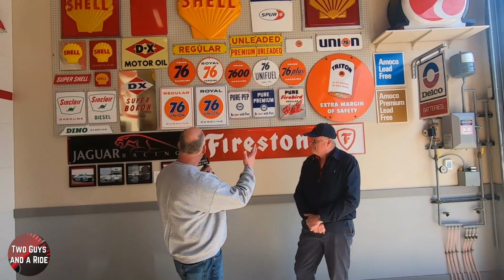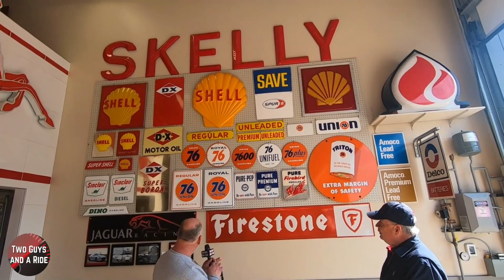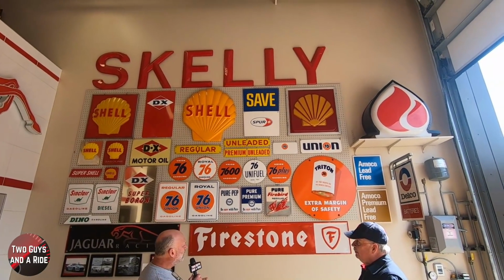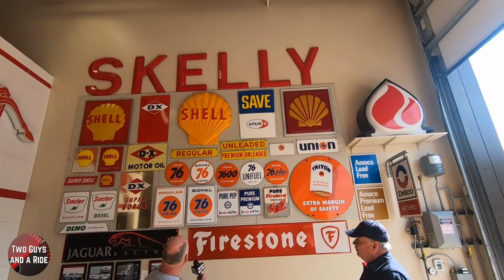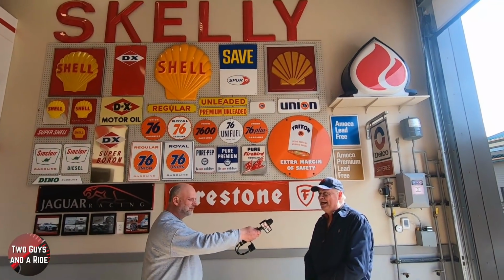Now, you mentioned you're collecting all these gas signs, and you can see they're from all over. Many different brands. So what was your interest? What made you interested in gas brands? I've always been a car nut, and back in the 80s, I went to some car auctions and swap meets, and I started buying these signs. And it just became an addiction, but a good addiction. And so the sign collection just mushroomed.